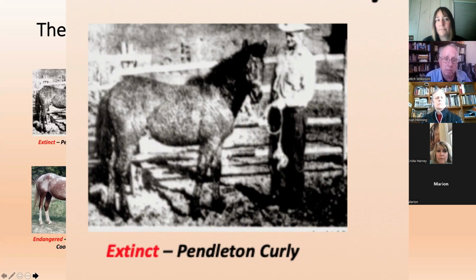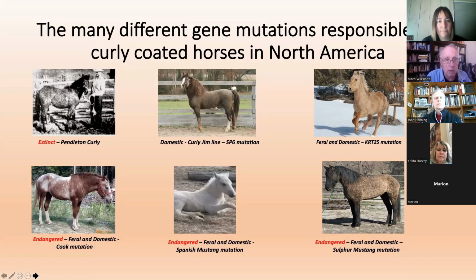Sadly, the Pendleton curly gene in Oregon on the Cayuse reservation there is believed to be extinct. I'm planning a trip to Oregon to look into that a little further, but as far as we know, it's extinct. And the interesting thing about this particular gene mutation that we don't have anymore is they didn't lose their curls in the summer, which is an interesting development.